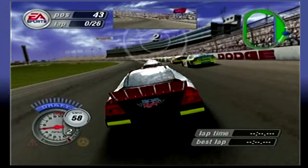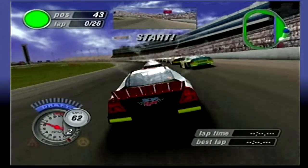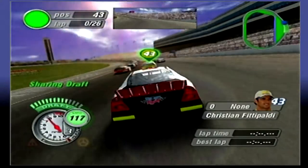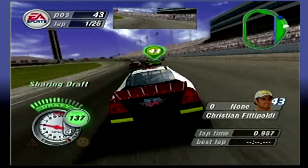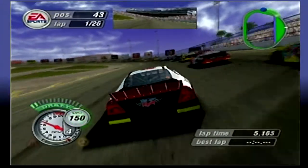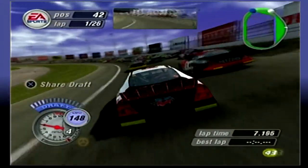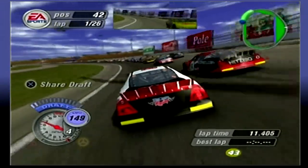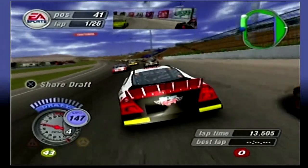All of the preparation is over. It's game time. Green flag in the air. 43 cars side by side, two by two, race off to the corner. All right. You gained enough position with that pass. Okay, we're clear.